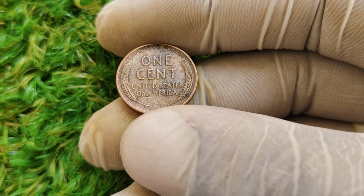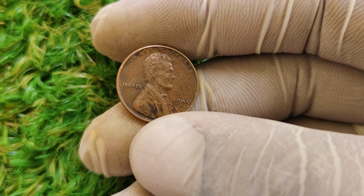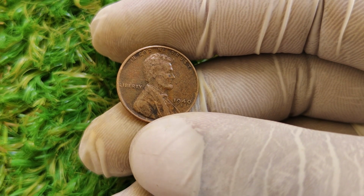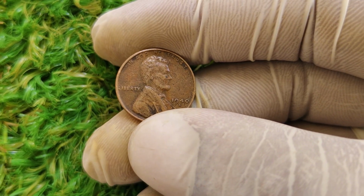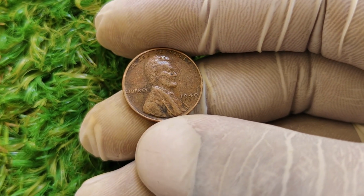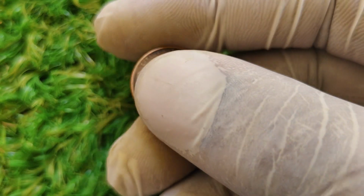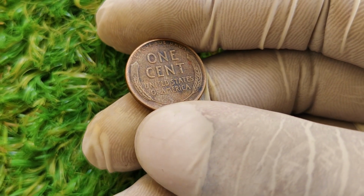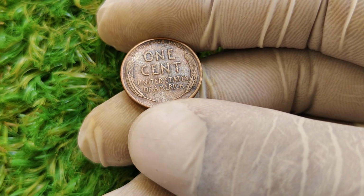The historical significance of the 1940s penny also adds to its charm. Minted during the early years of World War II, this penny represents an era of transformation in American history. It circulated during a time when the United States was just beginning to ramp up its industrial might, and the coin itself became part of everyday life for Americans living through uncertain times. Holding one of these pennies is like holding a piece of that history in your hand.